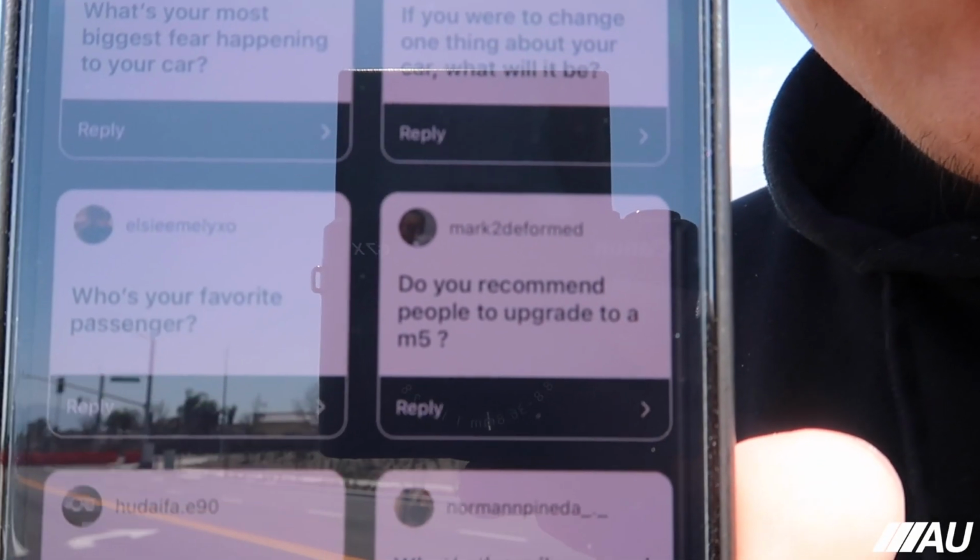Do you recommend people to upgrade to an M5? Honestly, I know a lot of people are not in the position to go from a 535i to an M5. I at one point was not in that position, and thankfully I was able to, and I'm so thankful for that, and obviously still super humble. But if you guys are in the position where you can and you won't financially stress yourself, you'll be able to comfortably upgrade, do it, guys.